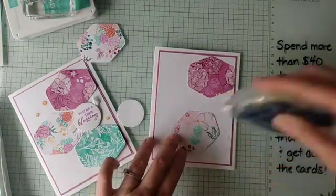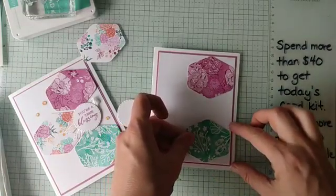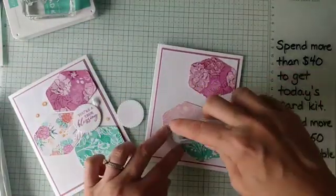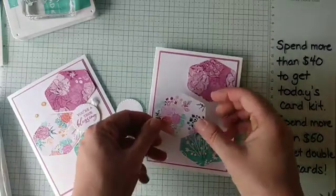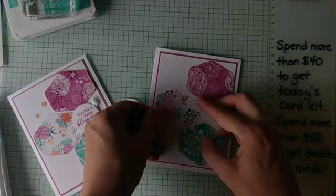There we go. So this one I'm going to line up with the bottom and the right edge. And then I think this is my favorite pattern. You could fussy cut some of these flower arrangements out of the paper if you wanted to. I think I'm going to put this on this side so we don't cover any of that beautiful arrangement up. And then you just kind of want to center it right there.